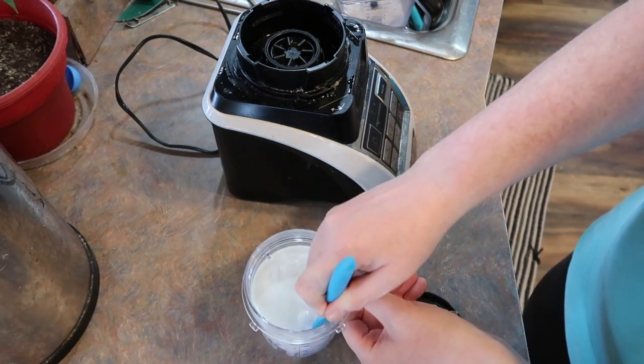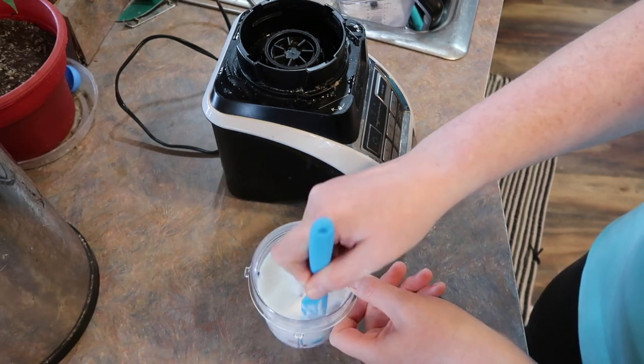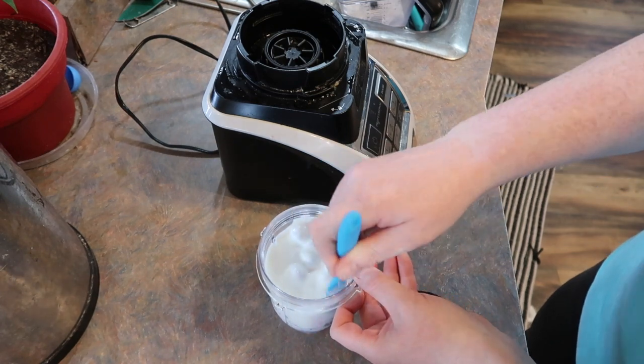I really enjoy these smoothie cups for the convenience of making a 1 serving smoothie if I want one, or my husband uses them a good bit, but he likes a different one.